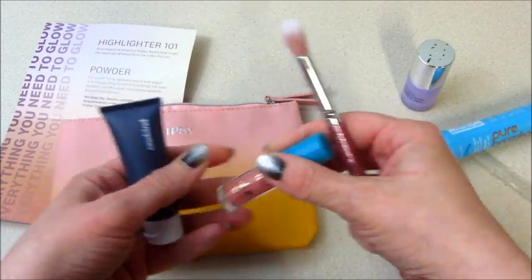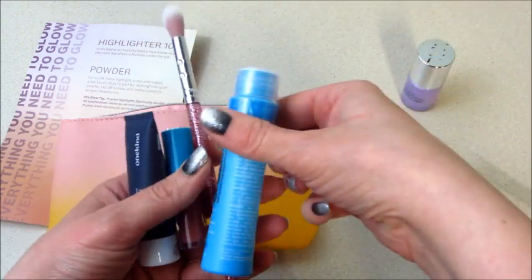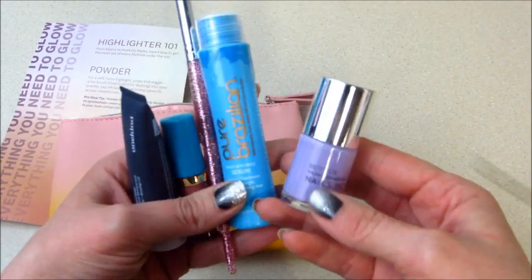So, pretty good bag. I will use most of these items except for the nail polish. I'll probably pass it along to a friend. But that's what I got.